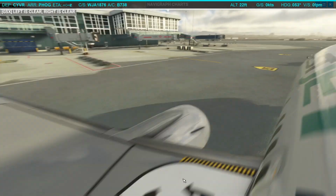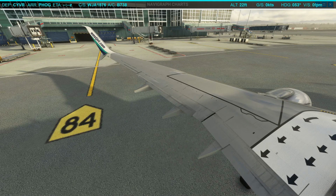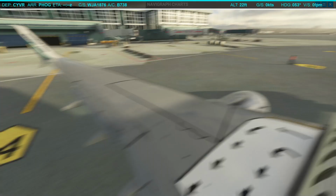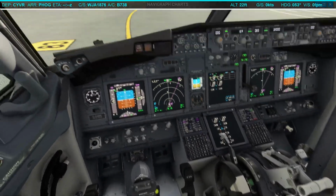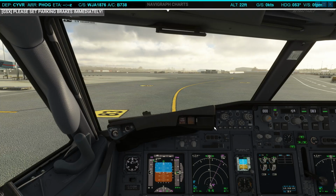Left is clear. Right is clear. We'll set flaps 5. Perfect. Flaps 5 is set. Rejected takeoff is set. VNAV, LNAV switches are armed. Heading is set. Speed is set. Altitude is set. Perfect. We're just waiting for the go-ahead. We might have already gotten the go-ahead. Disengage parking brake, and we did not get the go-ahead yet. Recall button is good.